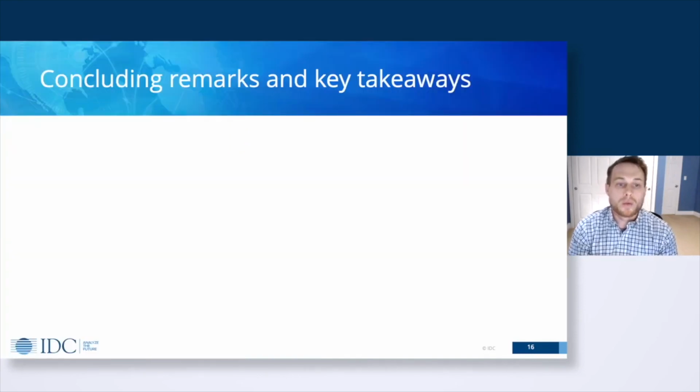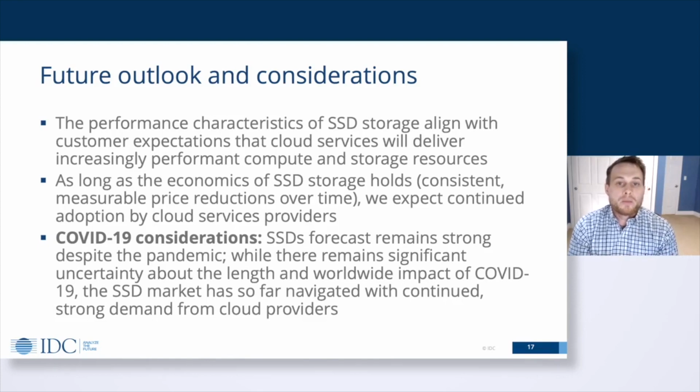So some concluding remarks and key takeaways just to wrap all of this up. Let's start with some future outlook and some of the considerations that go into our long-term thinking around the performance of flash and SSD in the cloud. We touched on this a little bit in the previous slide, but one important thing I want to bring up again is price reduction, especially from a cloud services provider perspective.